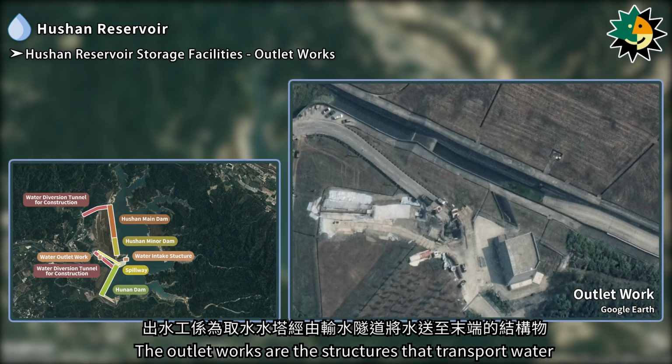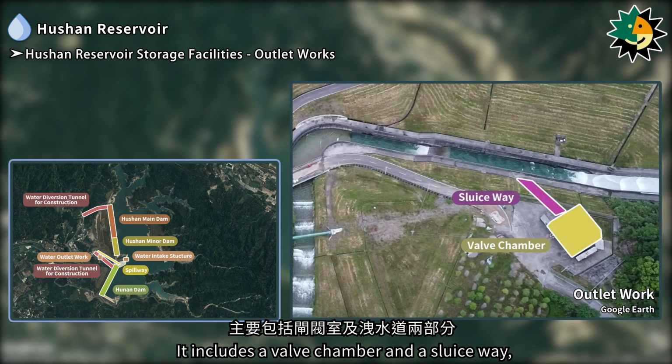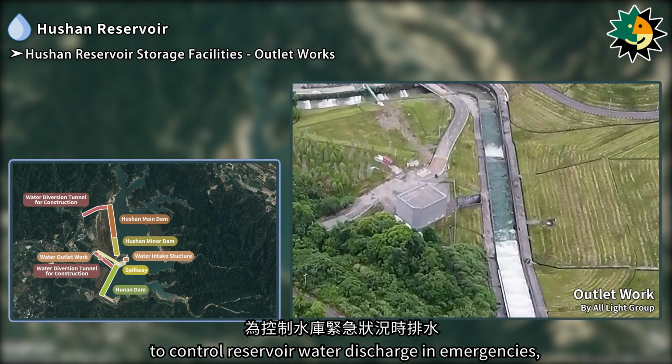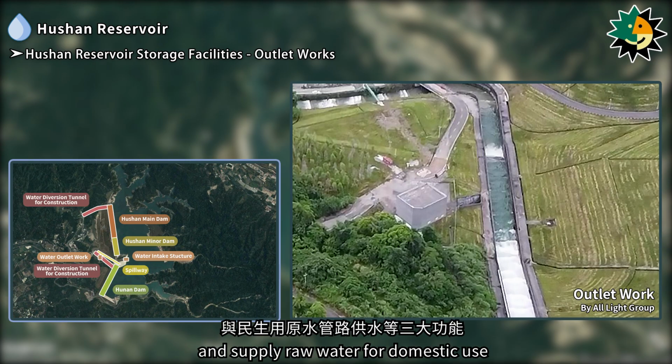The outlet works are the structures that transport water from the intake tower through a conveyance tunnel to the terminal structures. It includes a valve chamber and a sluiceway, with various hydraulic gates in the valve chamber to control reservoir water discharge in emergencies, normal ecological flow release, and supply raw water for domestic use.